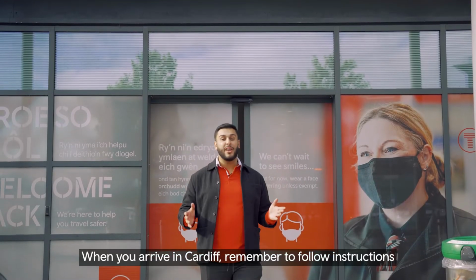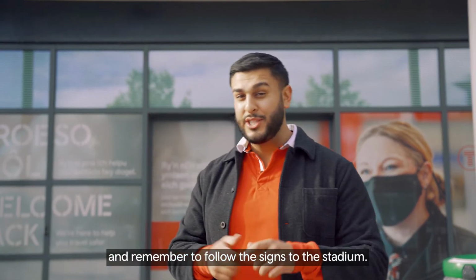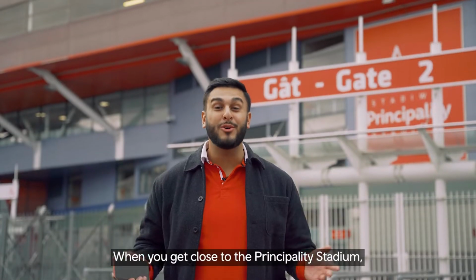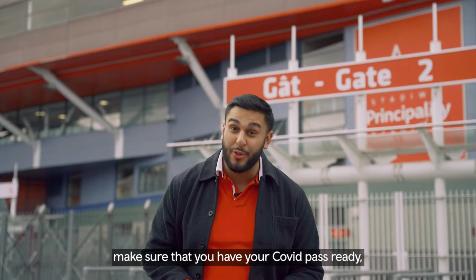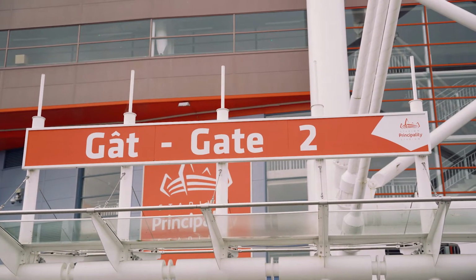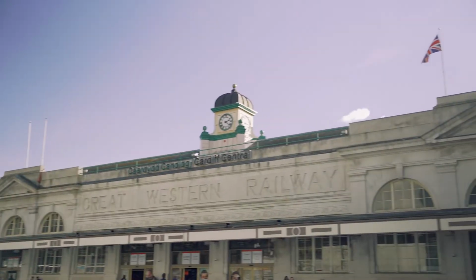When you arrive in Cardiff, remember to follow instructions from Transport for Wales staff, and remember to follow the signs to the stadium. When you get close to the Principality Stadium, make sure that you have your COVID pass ready and join the correct queue. Once the game is finished, make your way over to Cardiff Central Station.